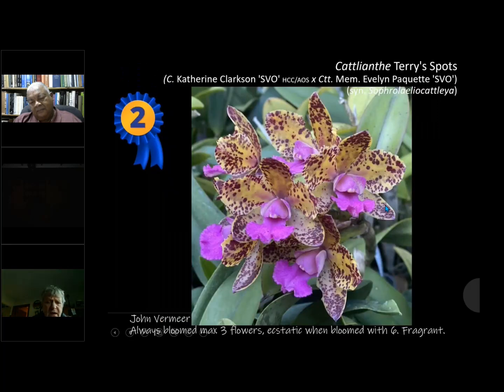Another one of John's plants, this Catleanthe Terry Spots, not named after me. There was some other Terry, but it's Catherine Clarkson with Evelyn Paquette. In this cross, all of them are beautifully spotted. This is a particularly full flower, a nice head of flowers.